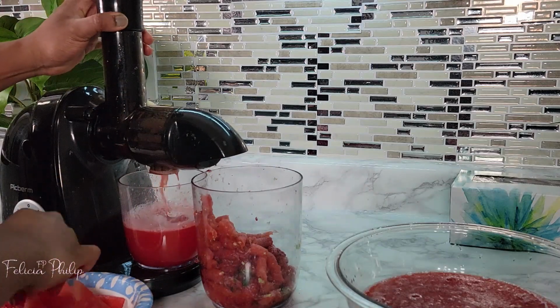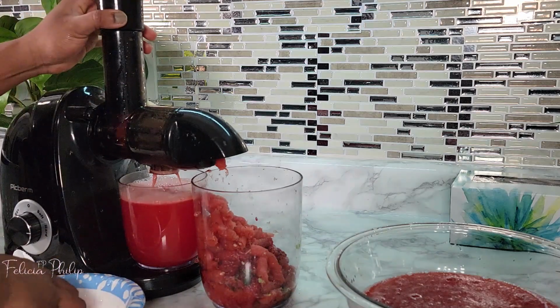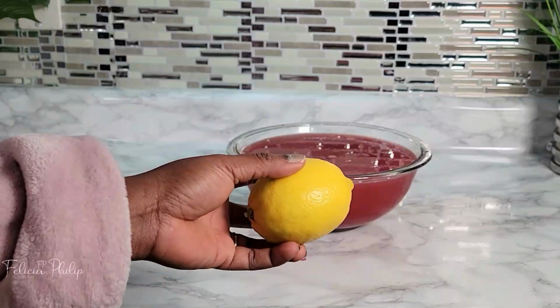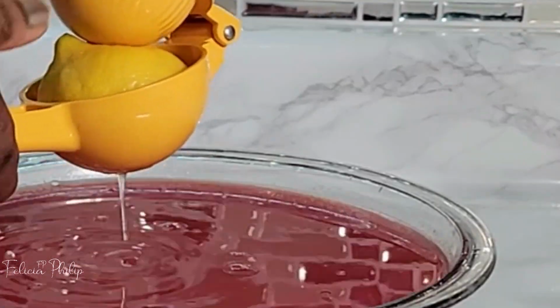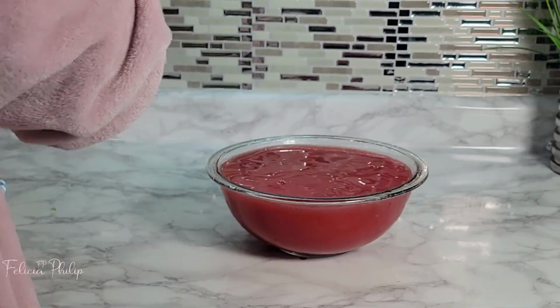Next, I'm going to be adding lemon. Lemons are high in vitamin C. They support heart health. They help control weight, prevent kidney stones. It also helps reduce cancer, improve digestive health, and more.